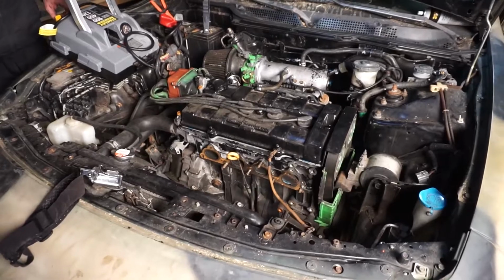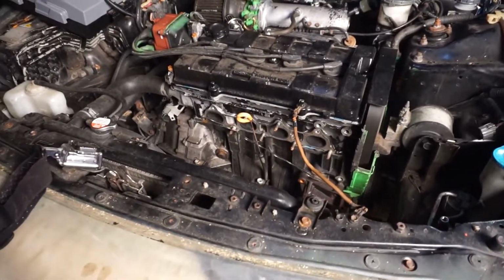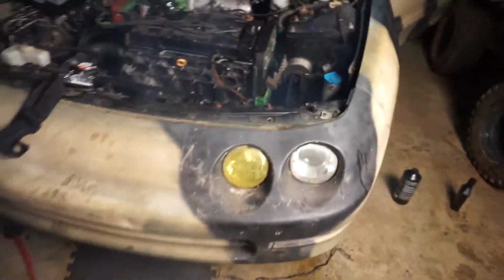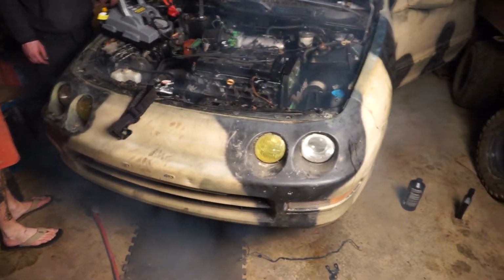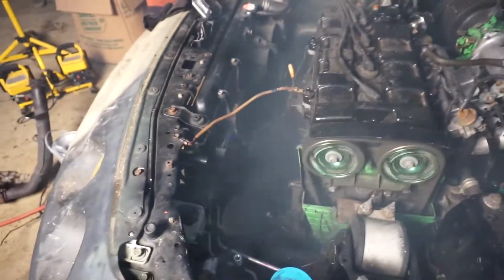Before taking the car off the stands, we thought it would be funny to start the car up without the exhaust. Unfortunately, I'm pretty sure everyone outside the car lost a good bit of hearing. I also don't recommend doing this to your own car.